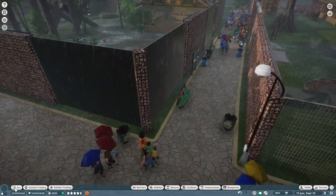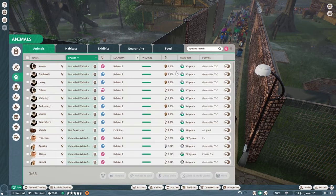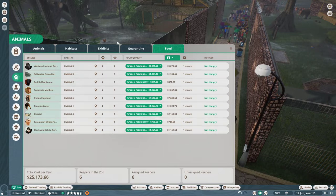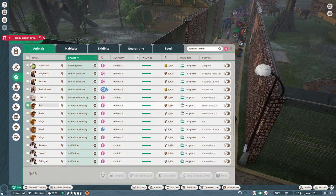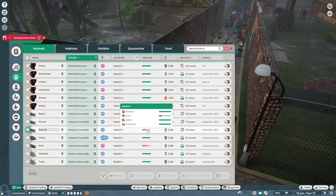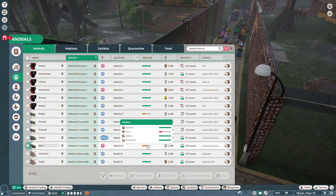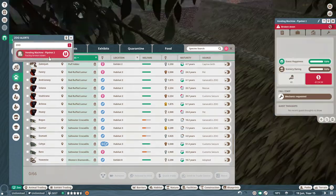Let's make sure everybody's looking okay. Food, everybody should be on 3. Yep. Make sure everybody's still in the... I think the alligators are still going to be orange because we have too many alligators, but they're too young to set free. Unfortunately. But we had gotten rid of quite a few... Vending machine.